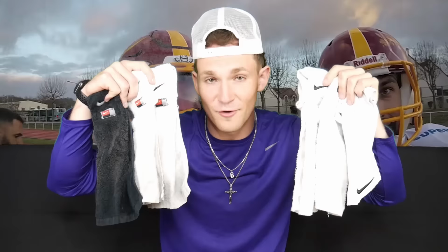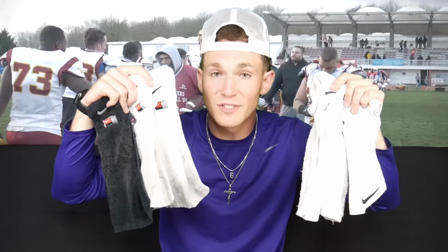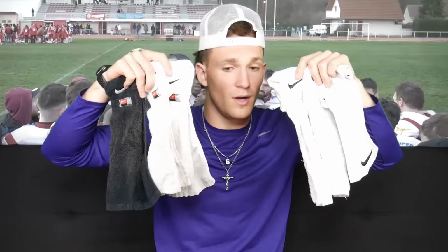The next items I have in my bag are towels. Doesn't matter what position you play, all of us as football players can rock a towel. And it don't matter if it's rainy or if it's sunny, you'll always look a little swaggy. And let me tell you, if you got sweaty hands, you're always gonna wanna rock a towel. I just happen to have six of these, so I'm definitely gonna be giving one of these away.